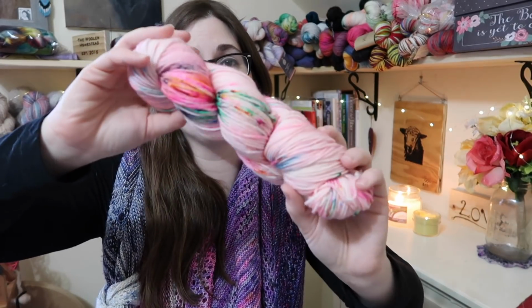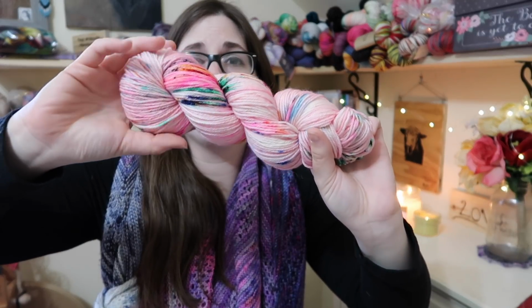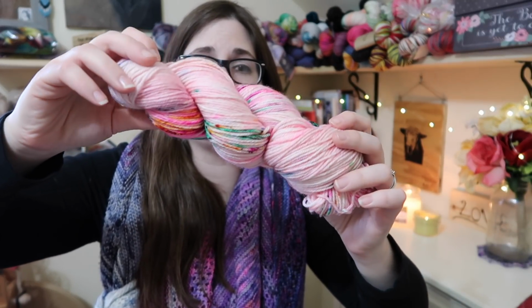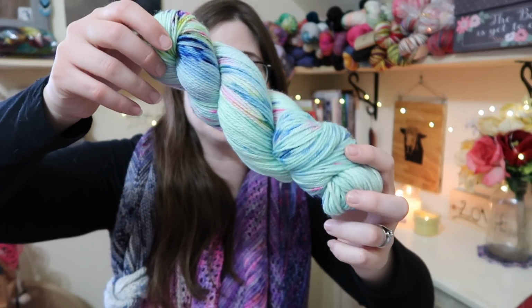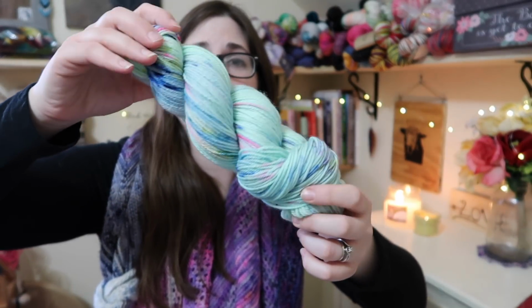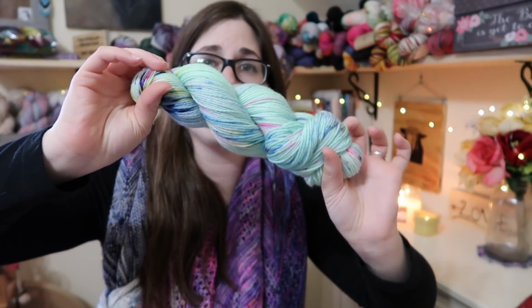We've got Nymphadora Tonks on DK. So it is pinks and greens and blues and purples and yellow. Just all sorts of fun colors. We've also got Happy Little Narwhal. So it's mint with pinks and blues and yellows and browns all throughout.